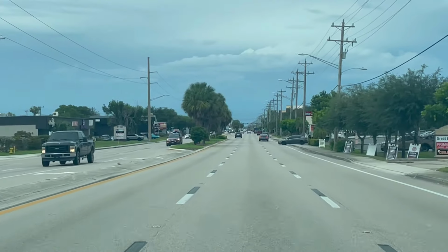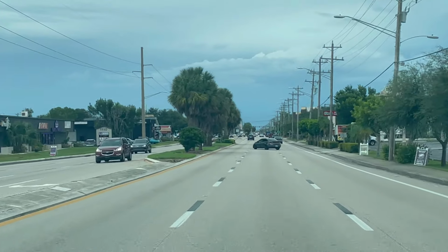All right, so for this next property, we're going to stay in the southeast, but we're going to head up north on Del Prado to this next location. And this home's in rough shape too, but this one actually has a pool, and so I wanted to include it because it's one of the only pool homes on the market right now in all of Cape Coral for under $300,000. So let's check this property out.